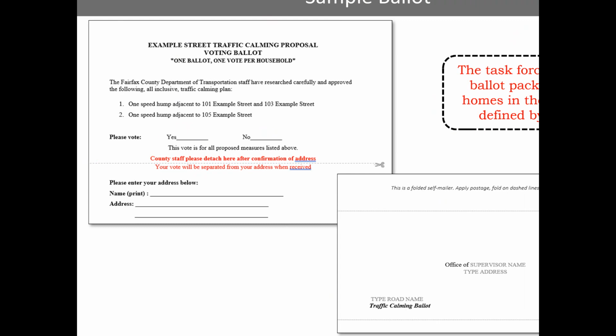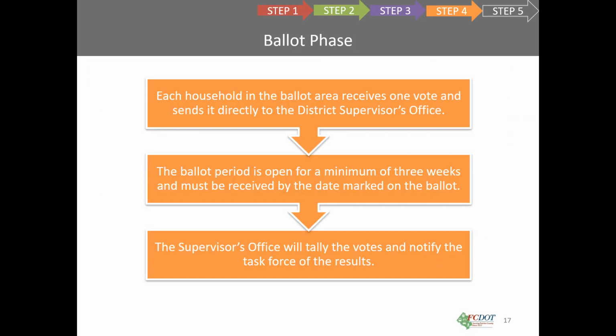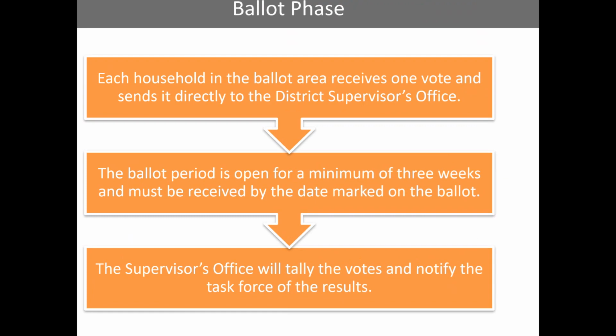Like we said earlier, we generally leave the ballot phase open for a minimum of 3 weeks. You can pick to have it open a little bit longer. That's fine. It could be open for 4 or 5 weeks, but there will be a hard deadline so that the supervisor's office knows when to tally the results.